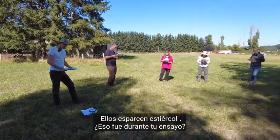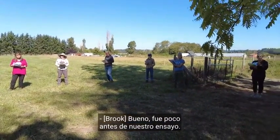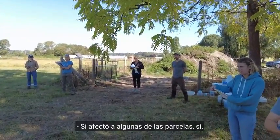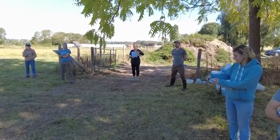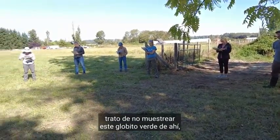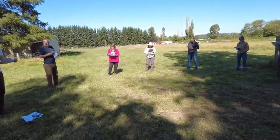On that second photo, you said they just broadcast the manure. Was that during your trial? Well, it was slightly before our trial. It did affect some of the plots, yep. You can see the little green blob there; I tried not to sample that, but it happens.